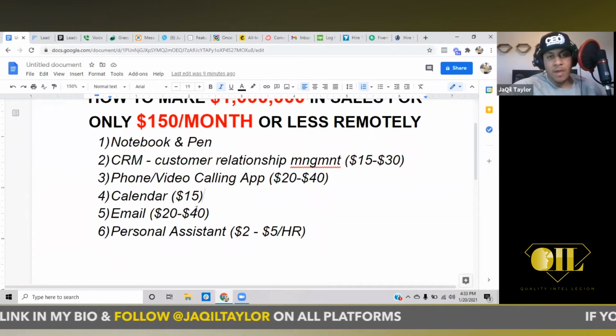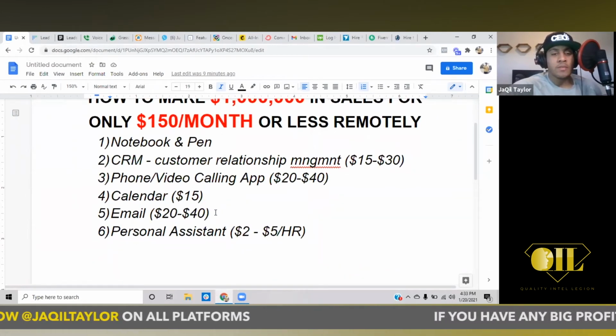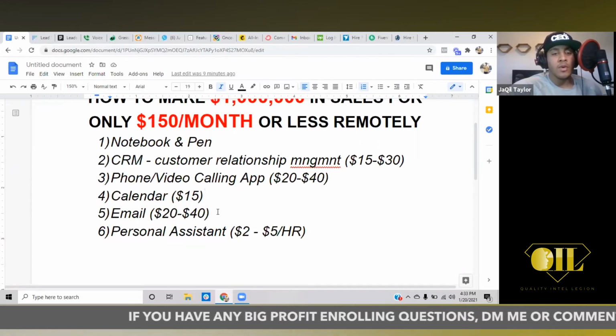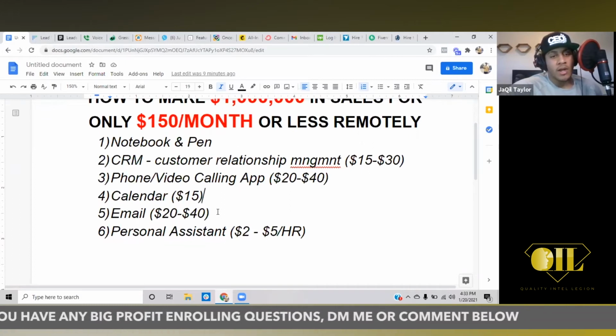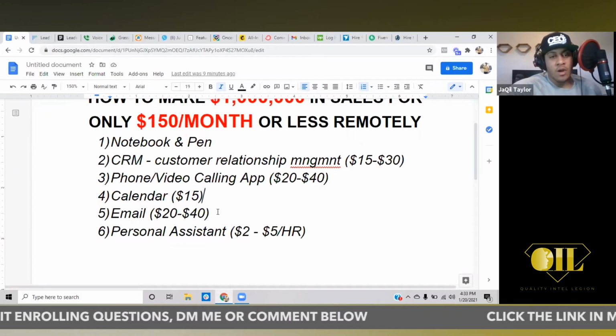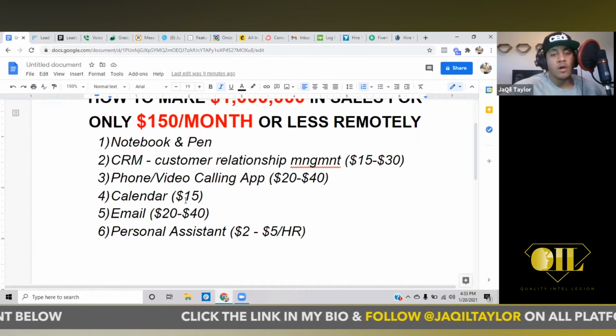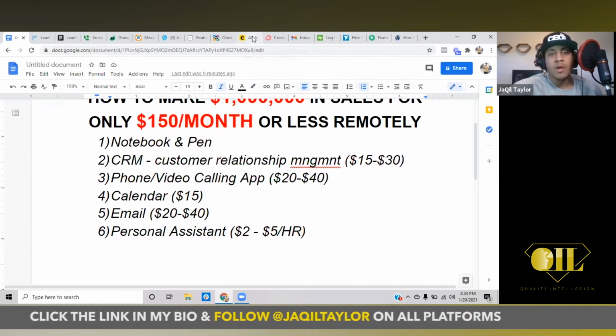The next is your email. You need to have email to be able to pre-frame your calls, right? So when someone hits your calendar, you want to be emailing them immediately, starting a conversation, seeing how you could serve them, feeling their temperature, getting to know a little bit about them prior to the phone call. And also, you obviously want to use email to follow up.